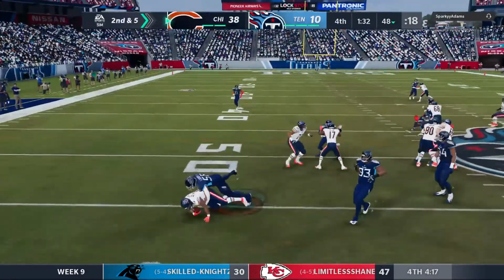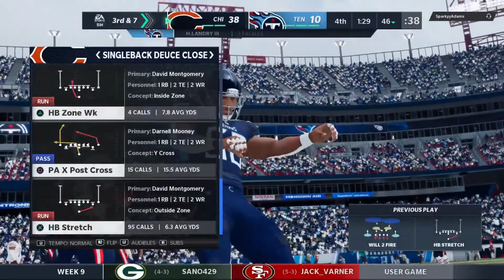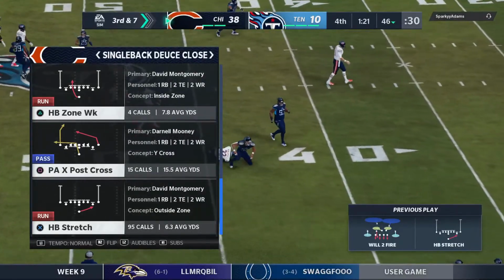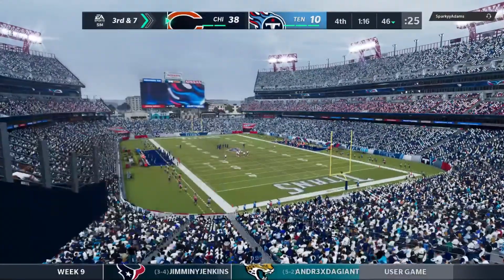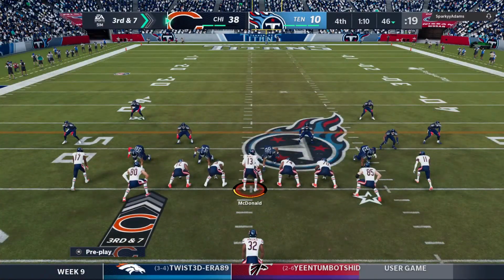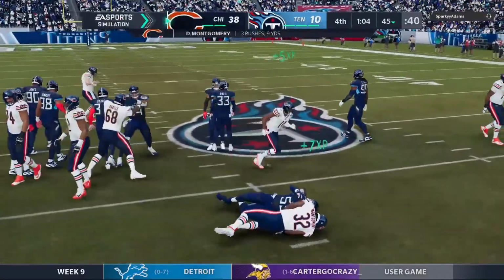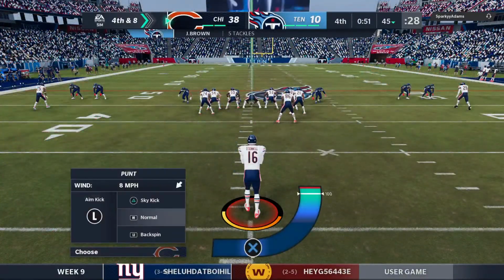On 2nd down, Montgomery. And this one goes nowhere. Losing yardage on the play back at the 46. It'll be a loss of a couple on the play, so now 3rd down coming up. They'll keep pounding here with Montgomery. And he'll lose yardage on the play back at the 45-yard line. 4th down now after a loss of 2.